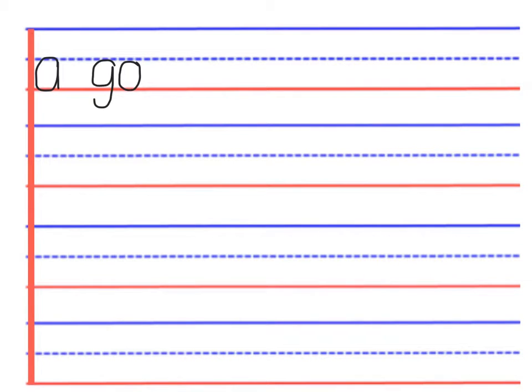For the markings, we underline the A because a vowel says its name at the end of a syllable. We also underline the O because it's also saying its name at the end of a syllable. But when we read the word, we read ago. So the A is actually saying uh, which means it needs a schwa on top. So listen to that one again. We write a go.